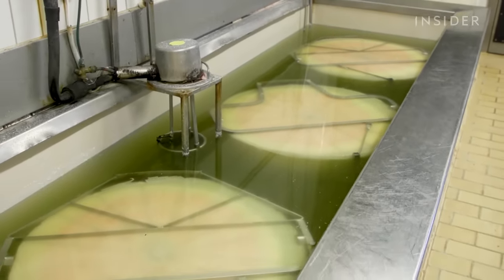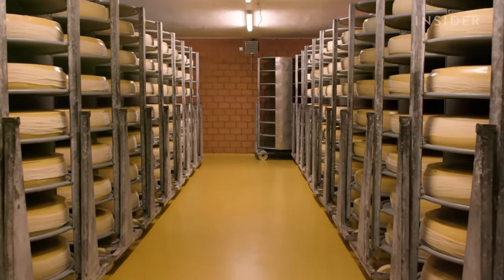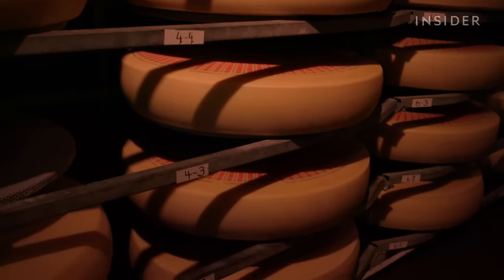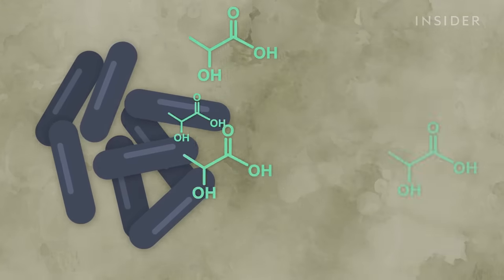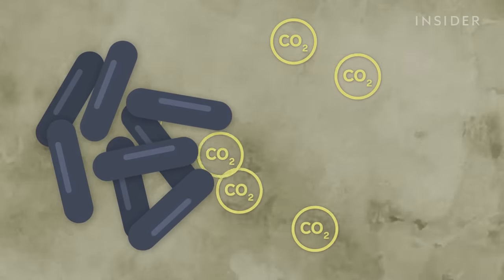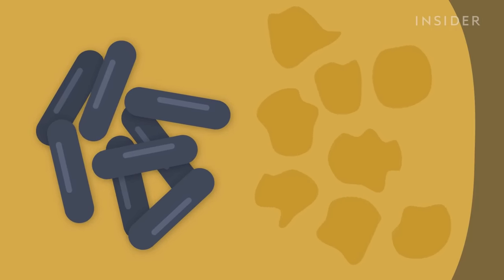It then spends 8 weeks in the warm fermentation cellar at 22 degrees Celsius. It then goes into a storage cellar for up to 2 months before it's collected by the wholesaler. This makes the famous sweet taste and smooth texture of the cheese. The world-famous holes? They're created by a reaction in the bacteria. After 1 month of storage, a strain of bacteria, Propionibacterium shermani, consumes lactic acid and releases carbon dioxide. These bubbles become trapped in the cheese rind and form holes, also known as eyes.